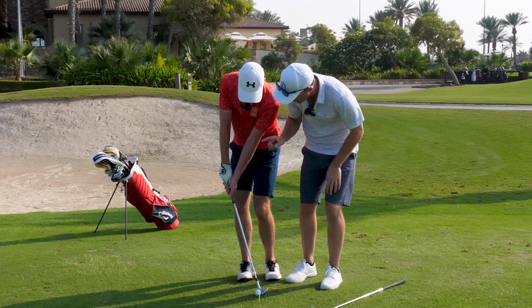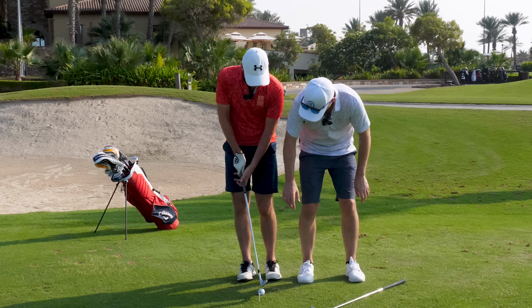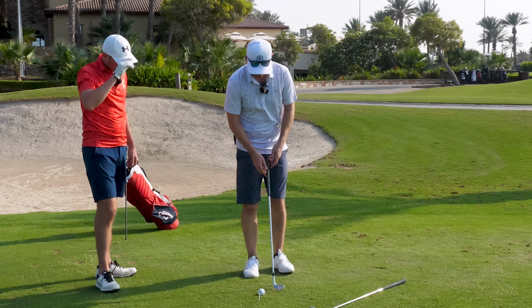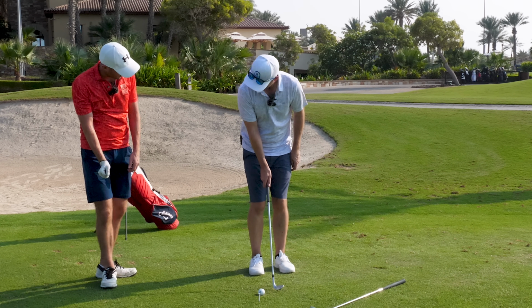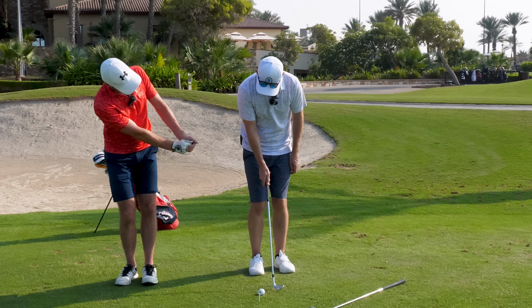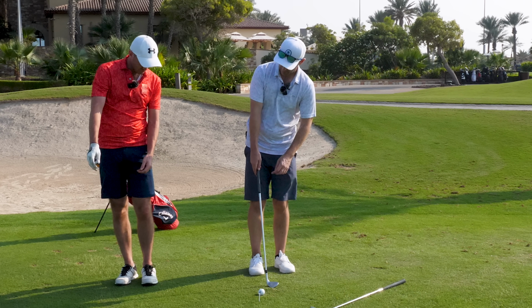So a really great thing to test whether your right shoulder's nice and low. Look at this. If I was to hold your club, this is a really good guide. Now you're a lefty, right? But it will do. If your right shoulder's low, you'll have a little kink in this right wrist. It's almost a bit cupped there, like this. But if my right shoulder's high, watch what happens to my right wrist. It's bowed, isn't it?